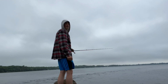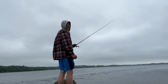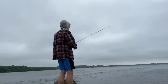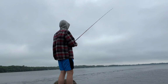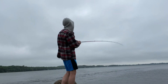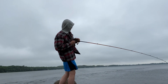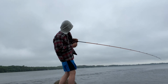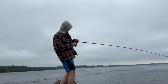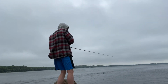Tossing it right out in the current and they're hitting it. I don't know if they're just schooled up feeding out there or what, but they're hitting it right away. I had one eat it on the fall. Oh, there's a fish. A little bit better one maybe. Be a better one.